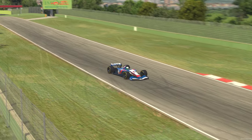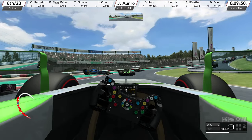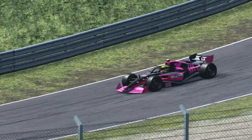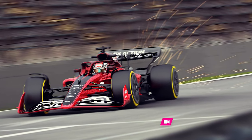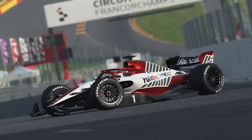Now we've already seen the likes of the Dallara IR01 in iRacing, and we know Raceroom will also be releasing its own Formula Car variant as well. However, the Formula Pro car has been designed to effectively mimic the new F1 2022 regulations. Literally, if you look up what the FIA are saying the Formula 1 2022 cars will look like, you're basically looking at a Formula Pro.